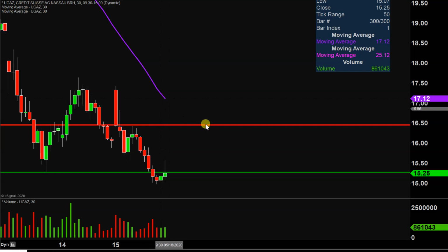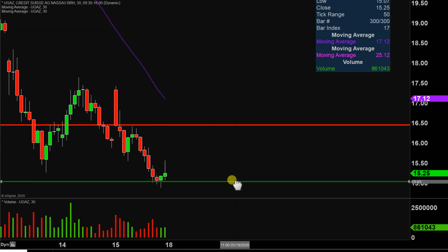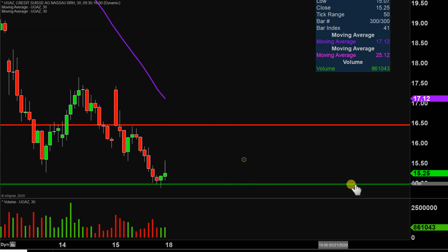As far as levels of support are concerned, nothing fancy, nothing complicated here at all. The bleeding on that gap and trap finally stopped right there at essentially the round number of $15. So for that reason and that reason alone, it's going to be a key level of support moving forward. But yeah, nasty movement today, nasty gap and trap, but we'll see if the price can try to get some sort of bounce or not next week.